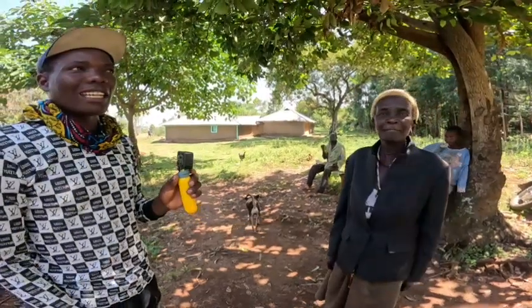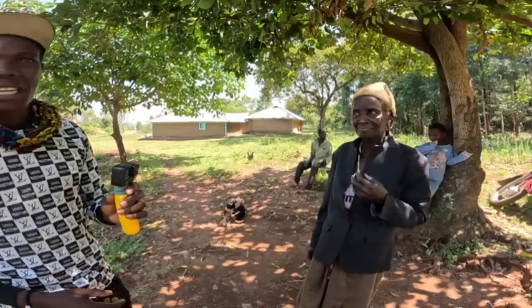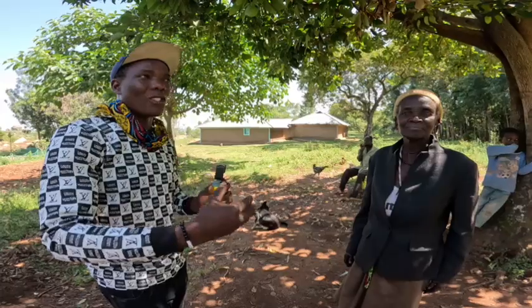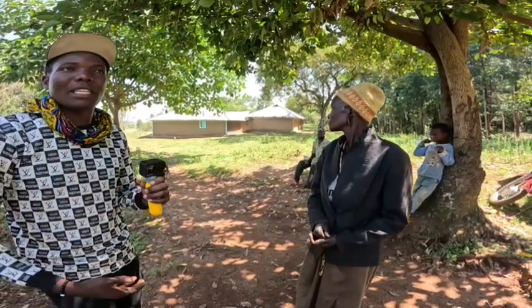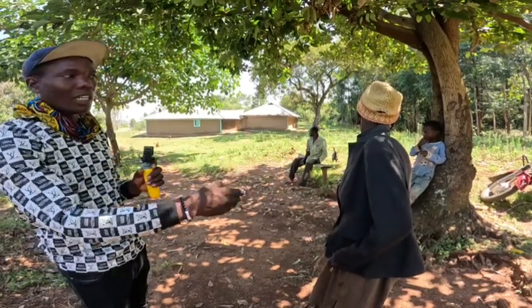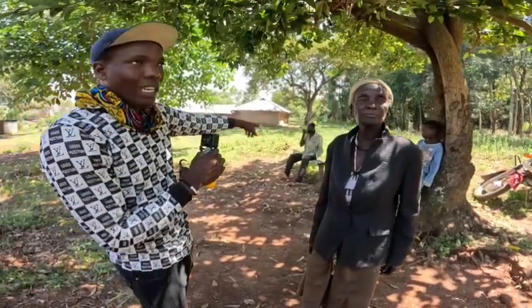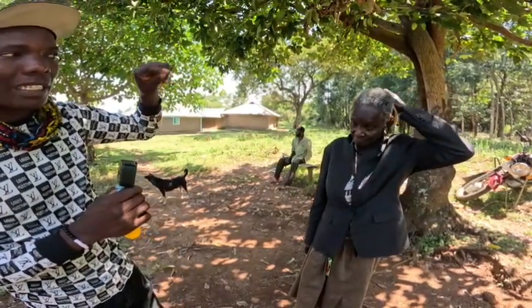She is about 90 something years, but she looks very strong. It's due to her body size, and also she has been raised on much of the village foods. She has not been exposed to the newly introduced foods. So sometimes it's the life that has kept her like this. She's the one taking care of the 45-year-old man, preparing breakfast, lunch, and supper for him.